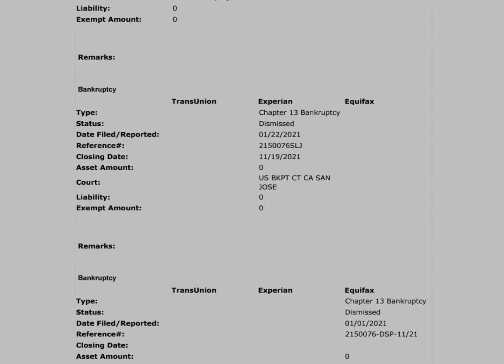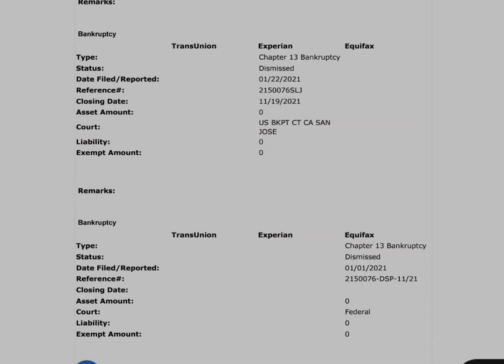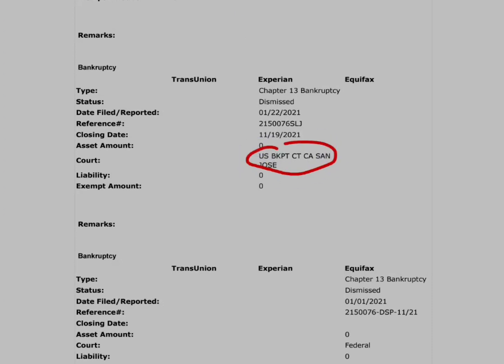The bankruptcy. Bankruptcy, we don't know what that is. It's supposed to be a court. What court? It doesn't tell you the court here. There's thousands of U.S. bankruptcy courts. Which one? Even this one, U.S. bankruptcy court, California, San Jose. Okay. Where's the liability? What's the exempt amount? Doesn't have that. Asset amount? Doesn't have that. This is all unverified BS.